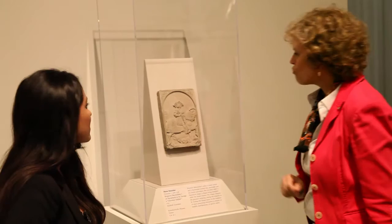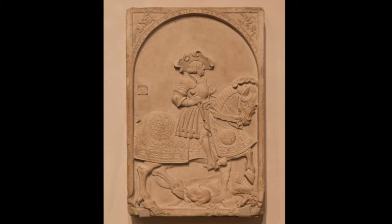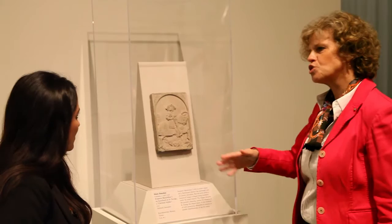And you see Maximilian I horseback riding, which is a very imperial gesture in general. St. George, who was also defeating the evil, defeating the bad, and thus in this preciously carved relief, Maximilian I combines the political mission, but also the mythological and the religious mission that was conceived within one person.